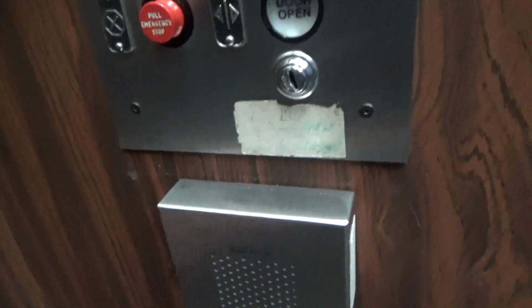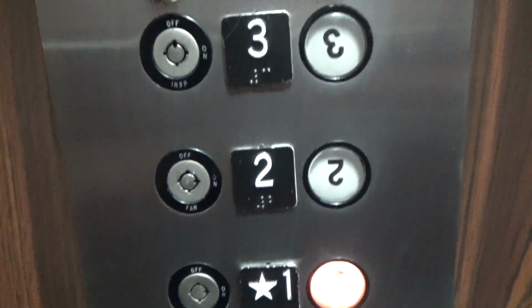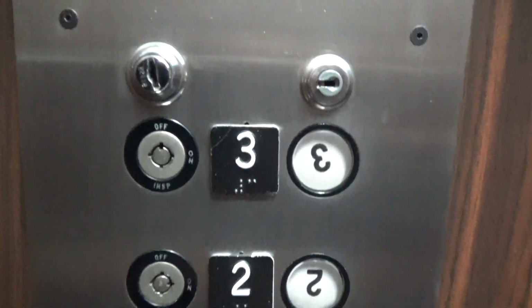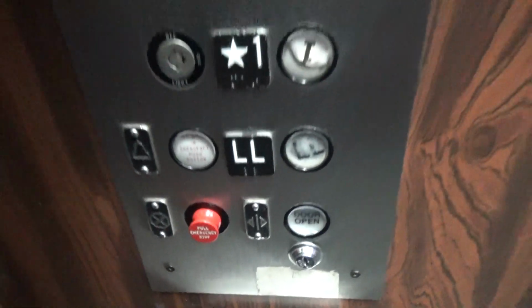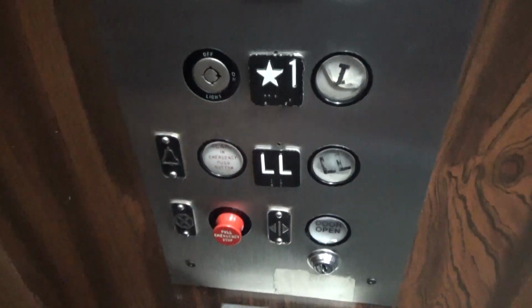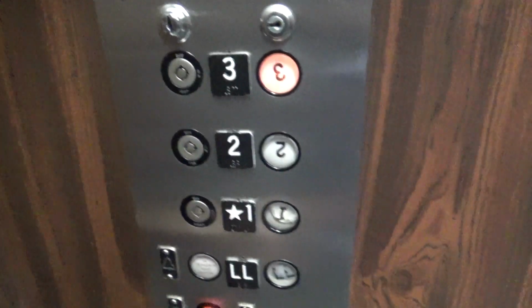What kind of phone is this? Oh, now you broke it. Whoops. EPCO Circline, everyone's favorite. We got like every kind of key here. Door opens down there. These three things have the original rails. These, yeah.